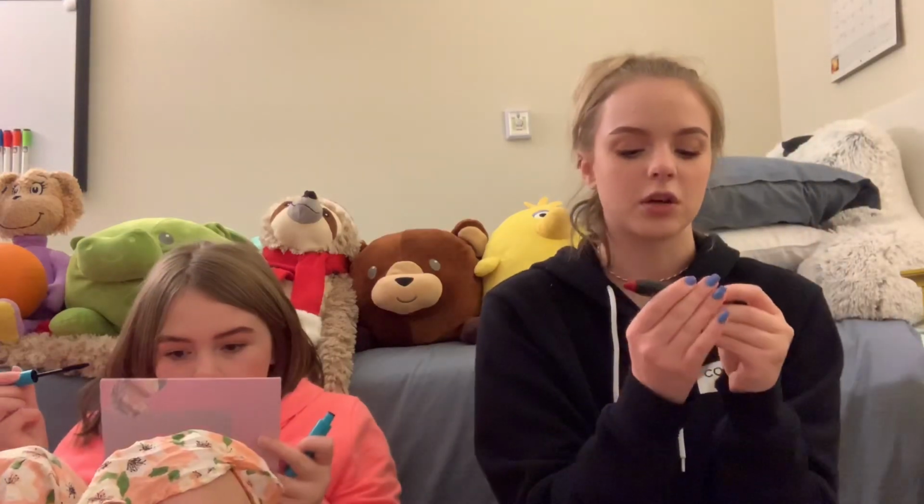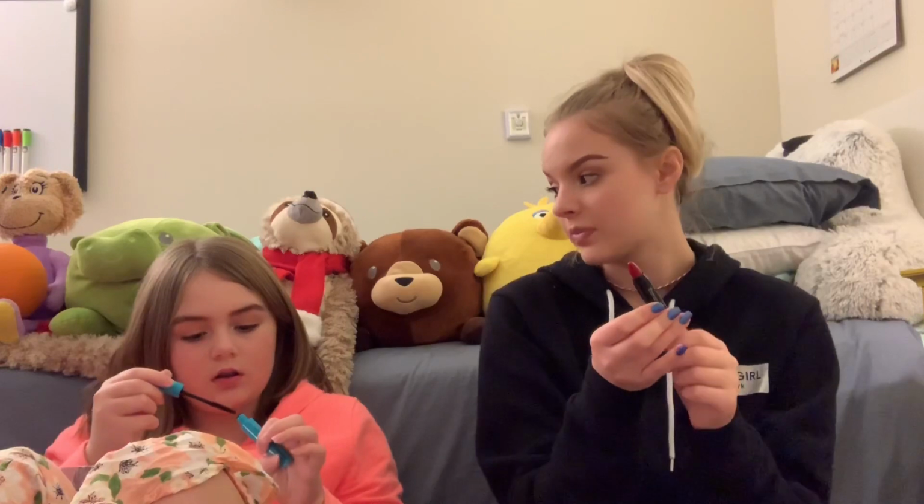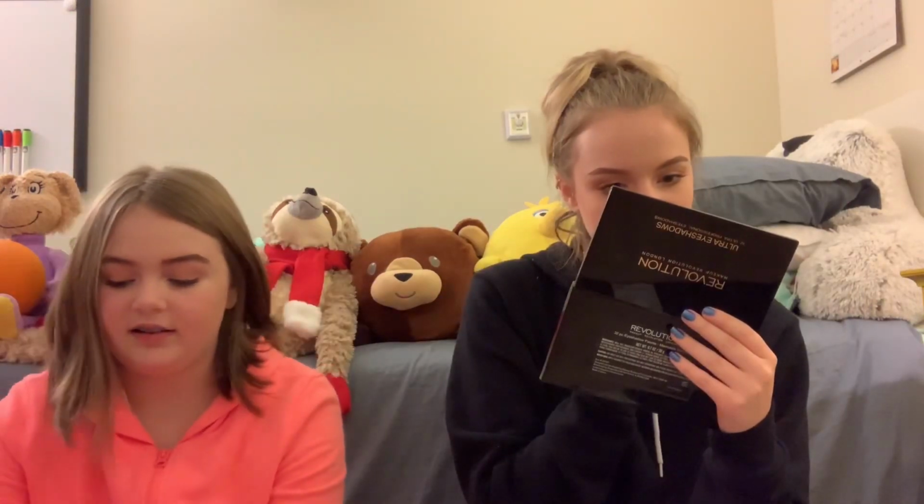Next we have this lip color. And this is from LA Colors. It's called Chunky Lip Pencil. And Sammy picked out the color. She's looking good. I like that the way it's in a pencil because it's easier to put on.